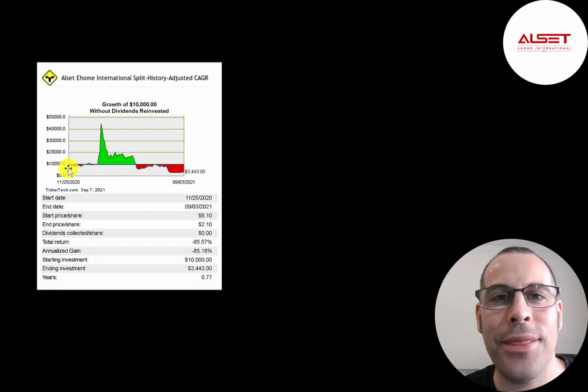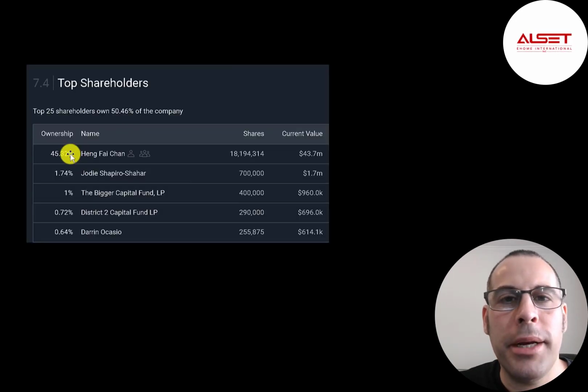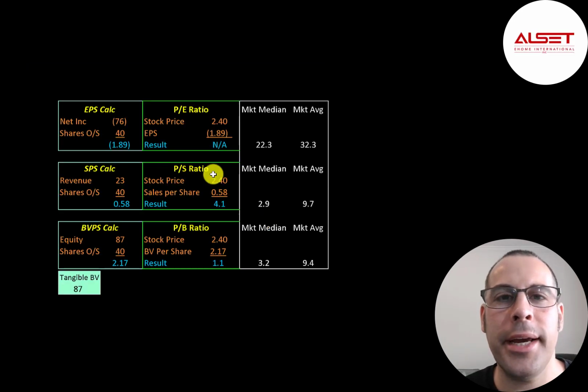If you invested $10,000 into this company when it IPO'd, you'd be at $3,400 today. That's a big loss. The chairman and founder of the company owns 45% of its stock. Let's look at their financial ratios.